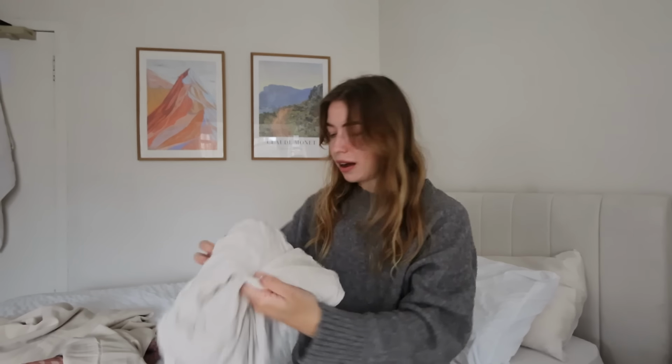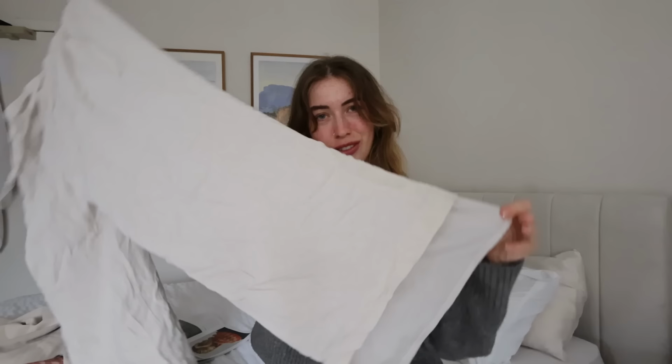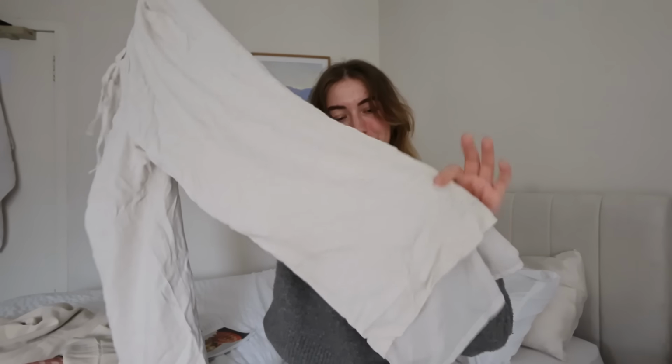And the second pair are a similar story. So these ones are a linen blend. And when I first got these, I tried them on and they were too long for me. So I hemmed them. Then I took them on holiday, and the first time that they were washed was when I handed them over to a laundrette. And I don't know if this is because they have just never been washed while in production, or if the laundrette just washed them on too high of a temperature, but they have shrunk, and as you can see, the lining hasn't shrunk, so they look a bit ridiculous.